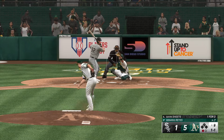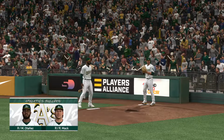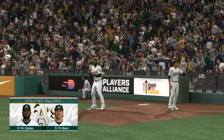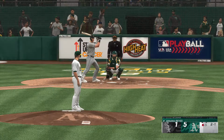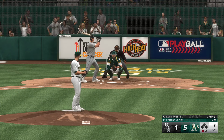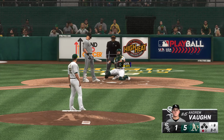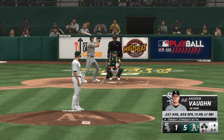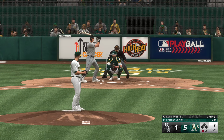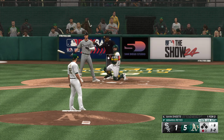The pitch just missed. Oakland's bullpen has some movement. Michelle Otañez appears to be getting loose. Mac also getting ready. One down, bases empty. And outside. Ball. 3-1. Next pitch in for a strike, and it's 3-2.